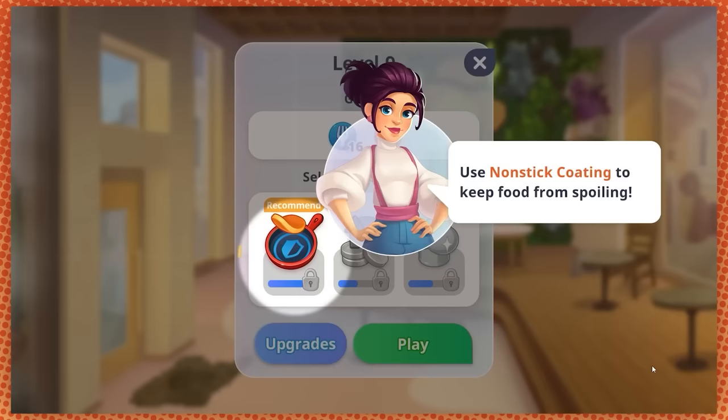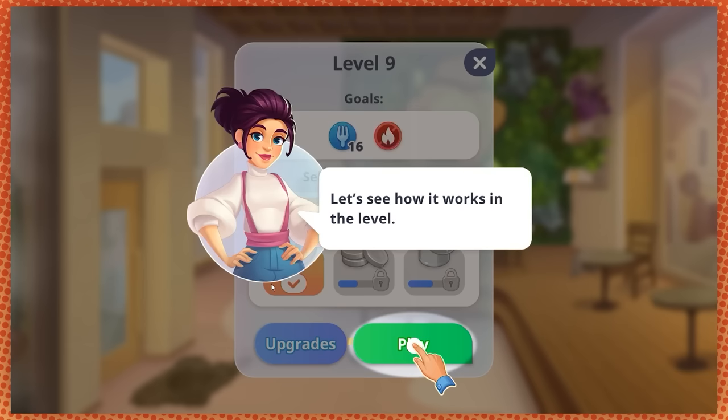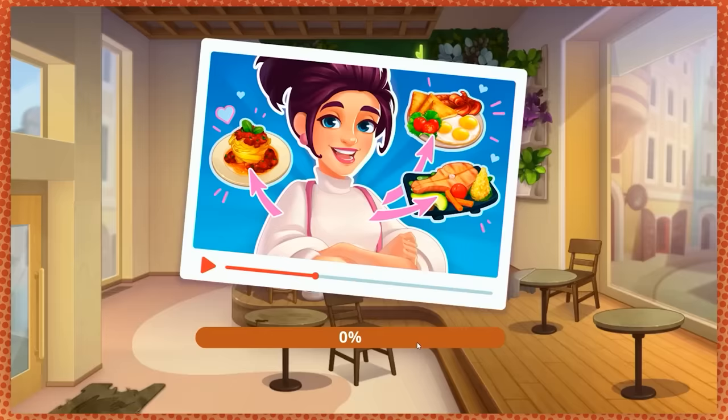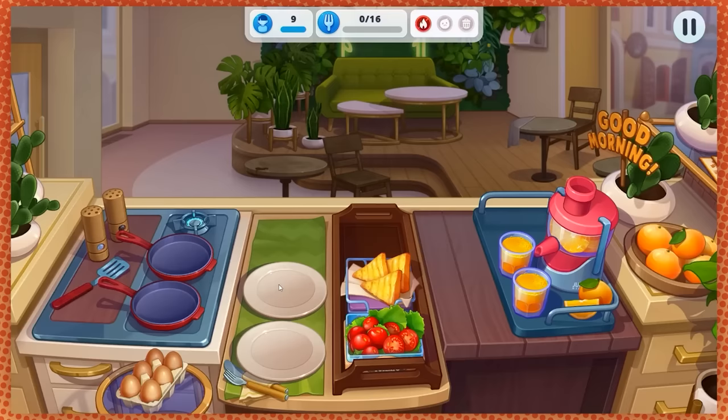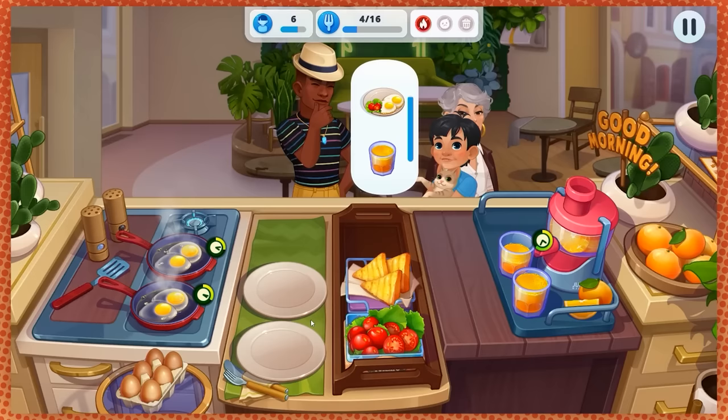Use non-stick coating to keep food from spoiling. When a booster is activated, a check mark appears under it. I've selected the booster now. A, I've never seen food spoil. And B, why would non-stick coating stop something from spoiling? Let's see how it works in this level. You got it, Leah. Dishes are protected. You get the dish bonus. I don't understand what they're trying to say here. Oh, well, whatever. They're protected from spoiling? Yeah, that was so awesome. Were they not protected before? I guess, if they sit around for too long.